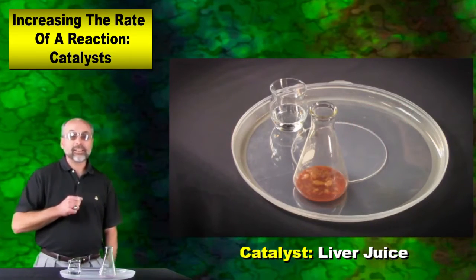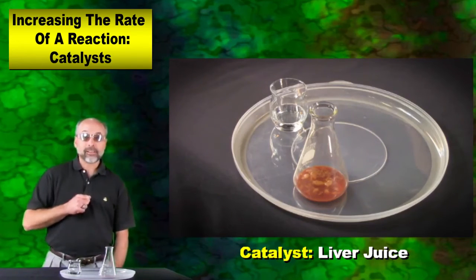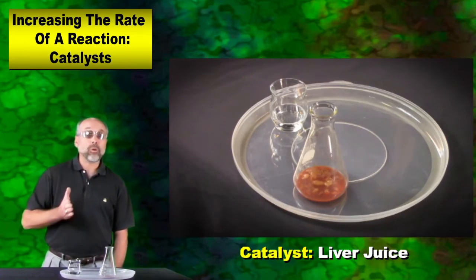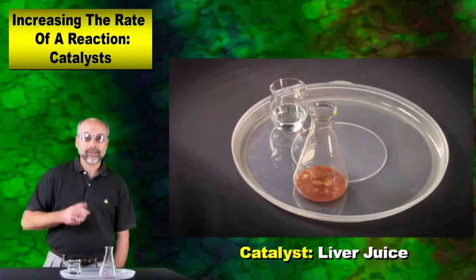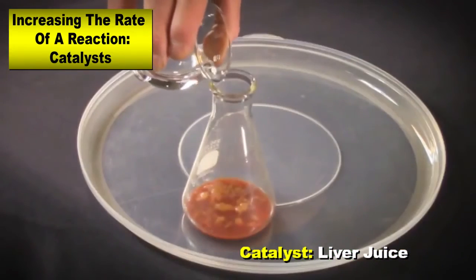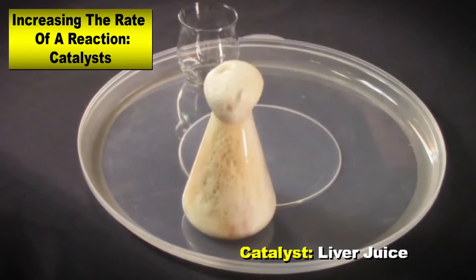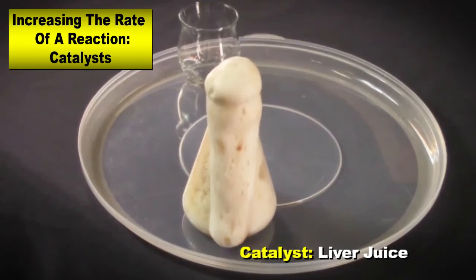Now, one thing I want you to consider as we're looking at this is how do you think this one's going to be as compared to what we saw with yeast and what we saw with the potato? Well, no better way to find out than to try it. So let's go ahead. We're going to take our hydrogen peroxide, pour it in here, and see what kind of reaction we got. And whoa, look at that.